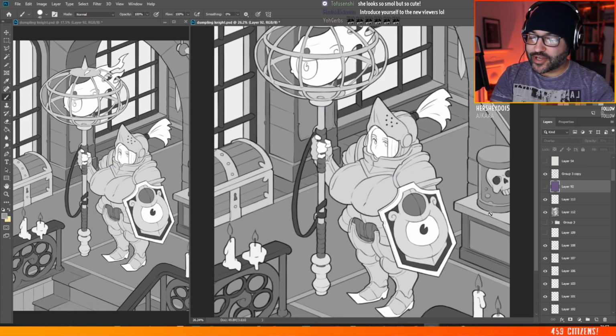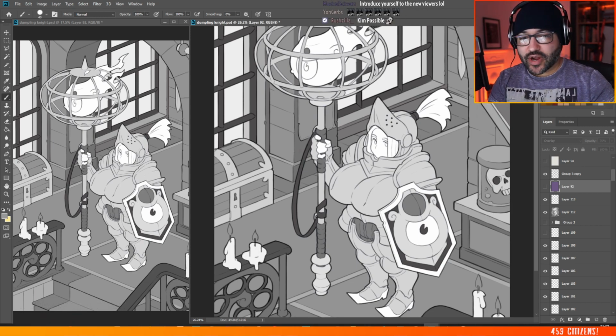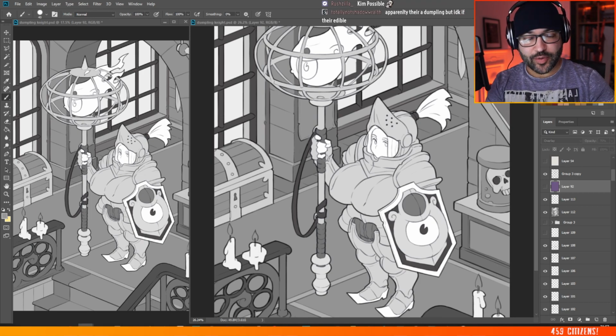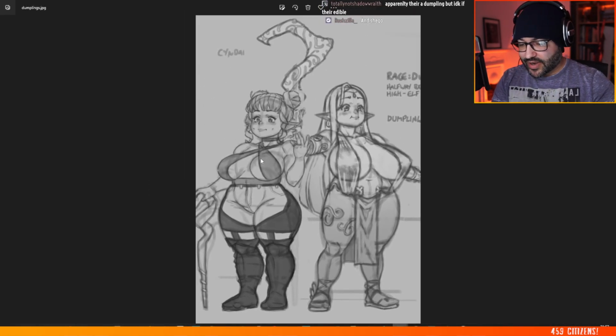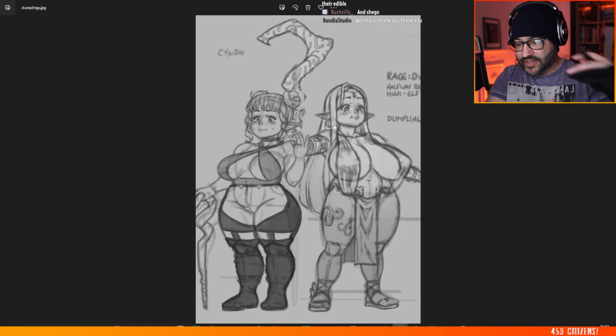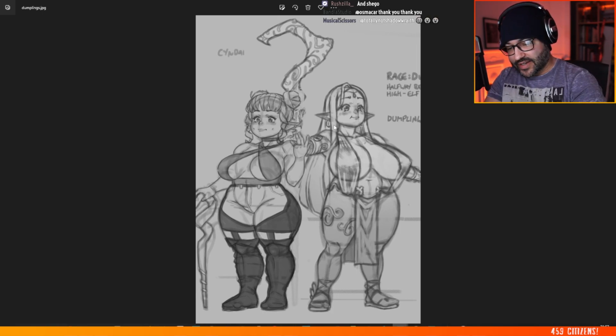She looks so small and cute. Thank you very much. She's a dumpling. So, guys, we made up our own race. I'll give you guys a little bit of background. In my Elvenheim kingdom, for my dojin stuff, we've got a race called dumplings. And they're basically halfway between high elves and hobbits. So these little fellas or ladies, their heads come up to like the crotch of an average 6-foot guy.